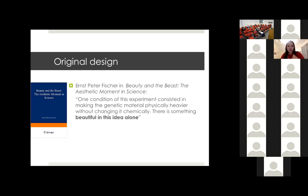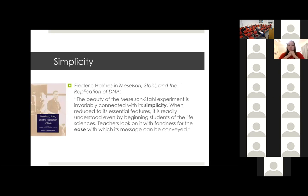The fact that they could use the weight and the process of centrifugation was very original and apt for purpose. Frederick Holmes, in his reflection on this experiment, a whole book written about the significance of this work, argues that the beauty of this experiment is invariably connected with its simplicity. When we reduce it to its essential features, it is readily understood even by beginning students of the life sciences. Teachers look at this experiment with fondness for the ease with which the message can be conveyed.